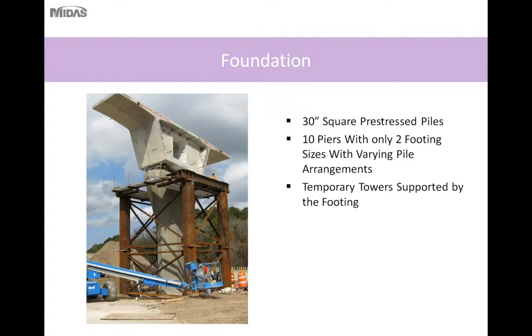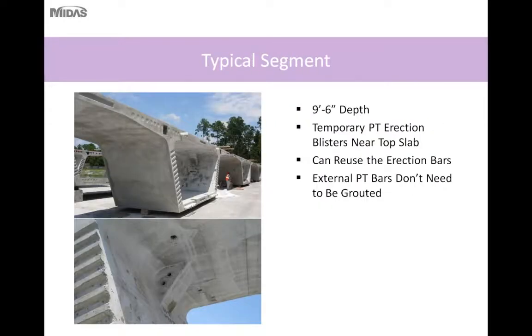So the foundations for this bridge used 30-inch square pre-stressed piles, and out of the 10 piers, only two footing sizes were required. And as mentioned before, the footing sizes and foundation types are typically minimized to increase efficiency and make it easier. The temporary towers were supported on the footings, so that eliminated the need for special footings or separate independent foundations for the towers.